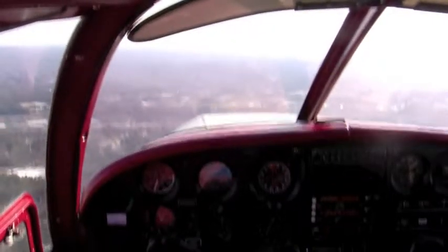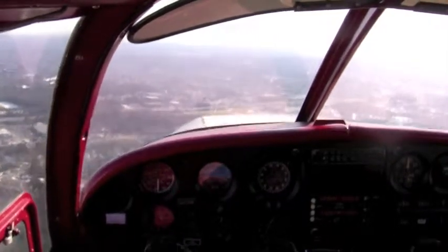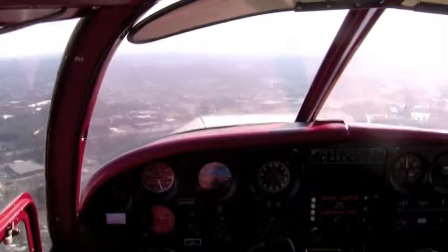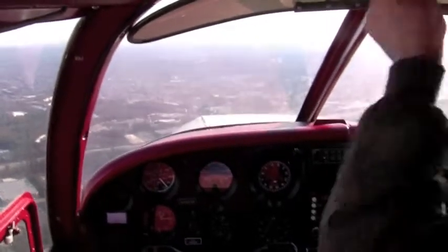Alright, opposite my touchdown point, the power comes back to 1800. I don't let the nose fall. I want to stay right at pattern altitude. I'm currently 1200. I'm in the white arc. I will bring in 2 notches of flaps. That wants to pitch the nose down. When I do that, I don't let that happen. And then I start trimming nose up for 80 miles an hour.